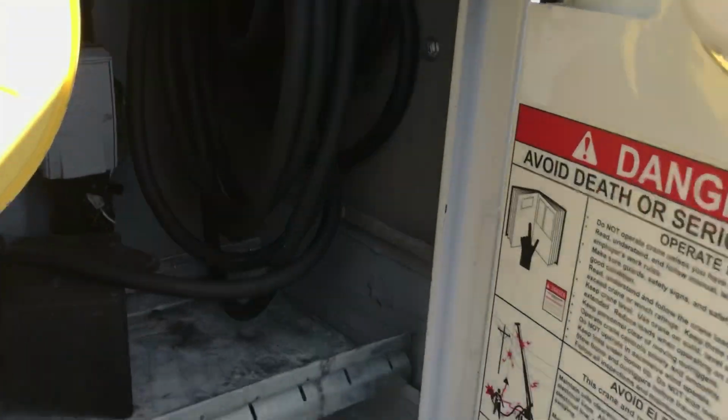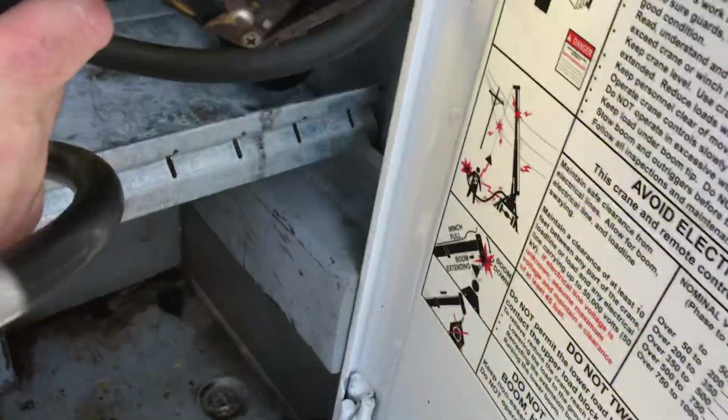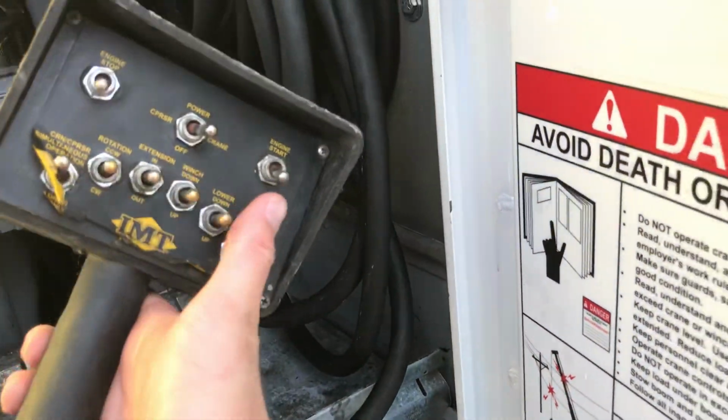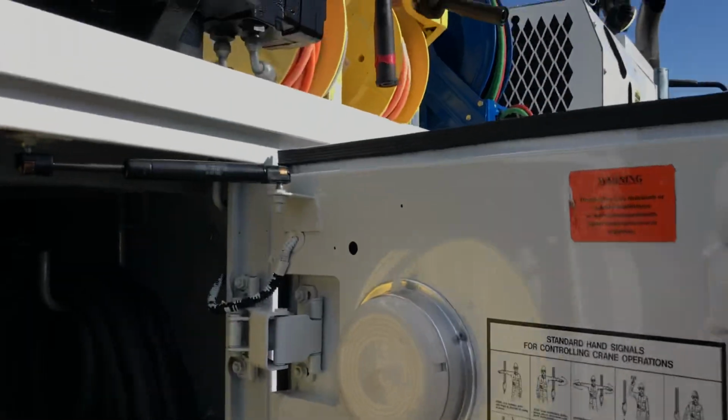The compressor's running now. You can switch it here from crane to compressor. All right, I'm just going to show you the basic stuff on the crane, up and down and all that.